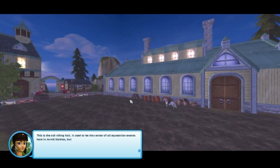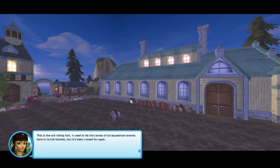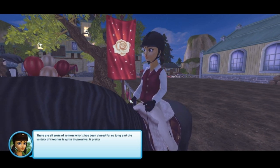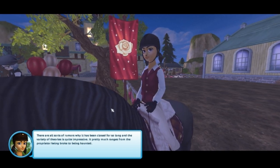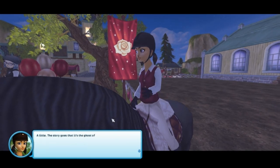This is the old riding hall. It used to be the center of all equestrian events here at Jorvik Stables, but it's been closed for ages. There have been all sorts of rumors why it has been closed for so long. The variety of theories is quite impressive. It pretty much ranges from being broken to being haunted, something, I don't know. Haunted! Love it.